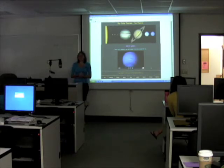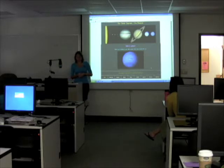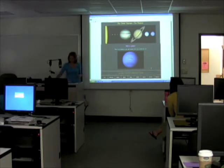Moving on. Okay. The final planet is Neptune. And Neptune might be the windiest planet in our solar system. It is that bright blue because of all the methane gas on Neptune.